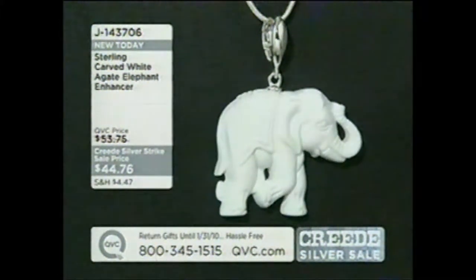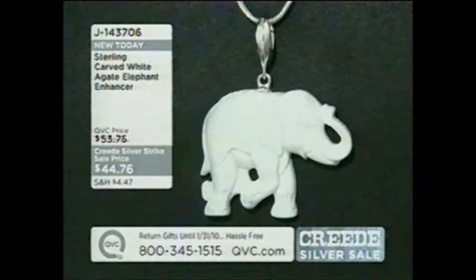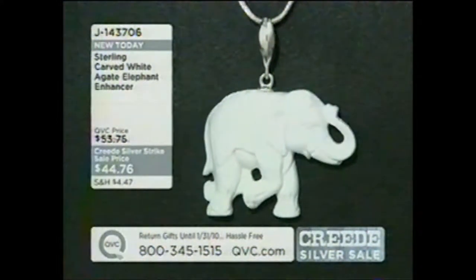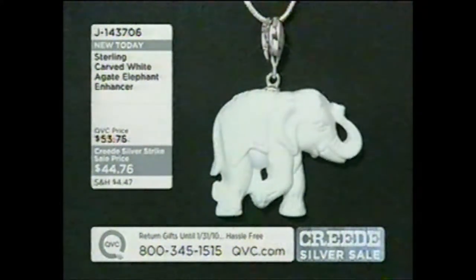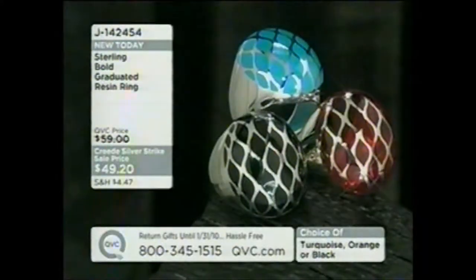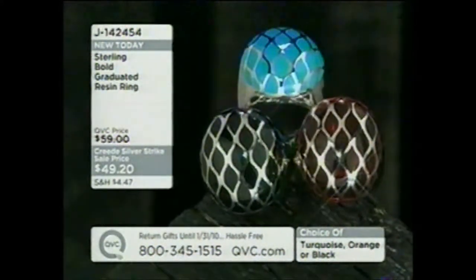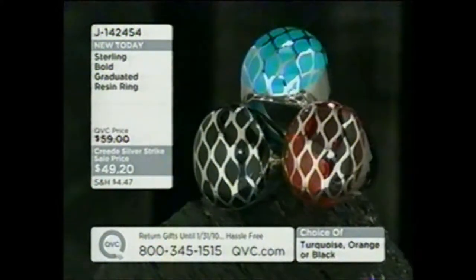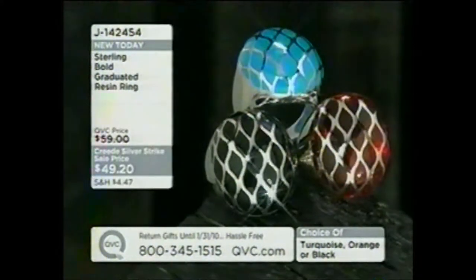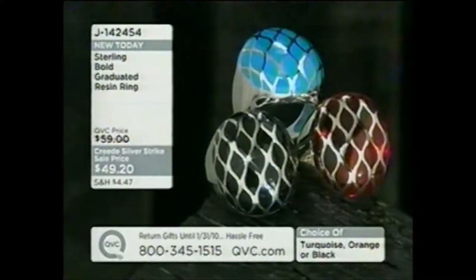Speaking of cool, don't forget that our elephant is coming up in just a little bit. Over 1,200 of these already ordered. It is J143706, $44 and change at a Silver Strike sale price. That one is so cool. It's an enhancer, so you can put it on short necklaces, long necklaces, bead necklaces, whatever you want to do. And over 800 already ordered in our sterling bold graduated resin ring. That one is under $50. It's our only resin ring of the entire day. And that's going to be J142454. And that has your choice of the turquoise, the orange red, or the black, whichever you prefer.